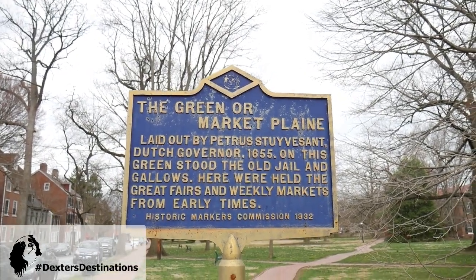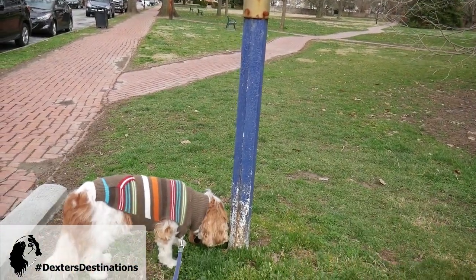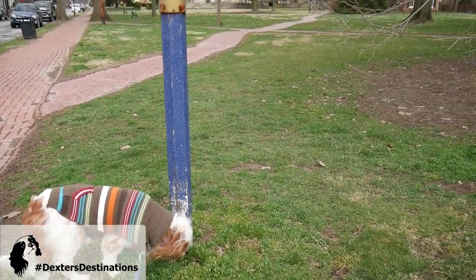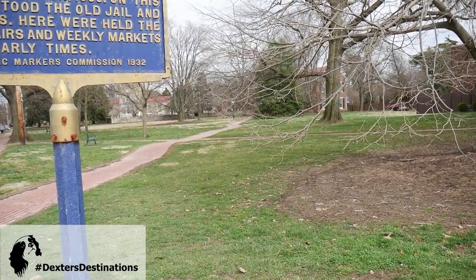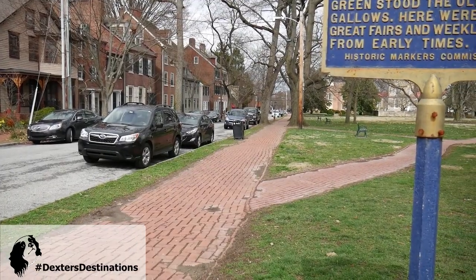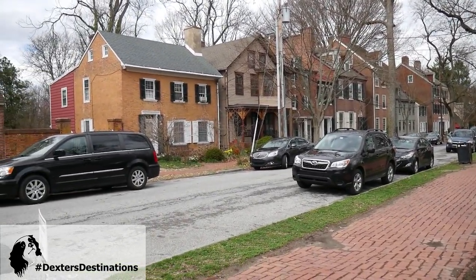The Green Ore Market Plane. And as you can see from Dexter, he is doing a nice big sniffy. My guess is a lot of other dogs have as well. And it's a nice open spot for walking, pottying. There's some benches around, and it's paved too. We have the old brick sidewalks throughout the area. Very nice and historic. Beautiful.